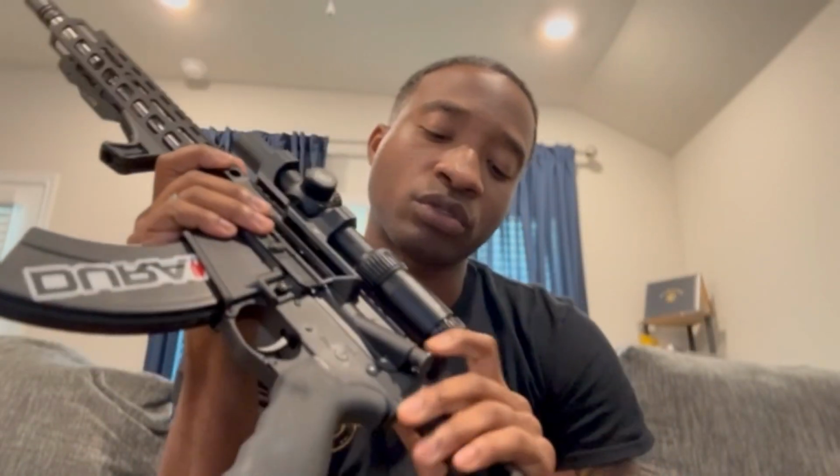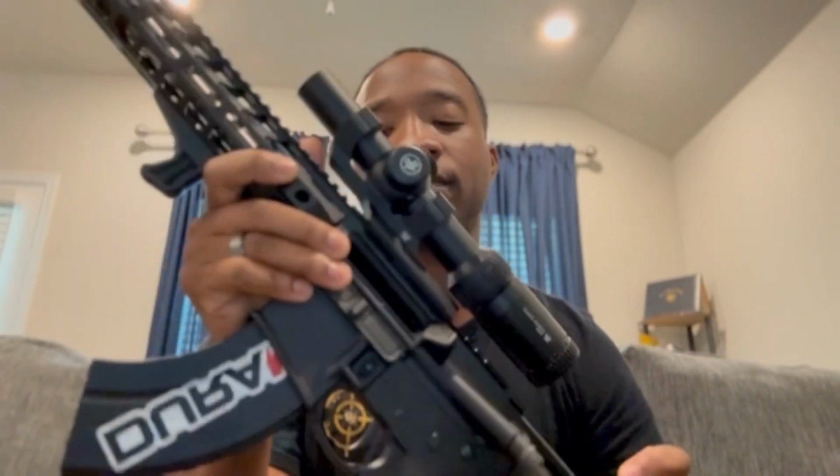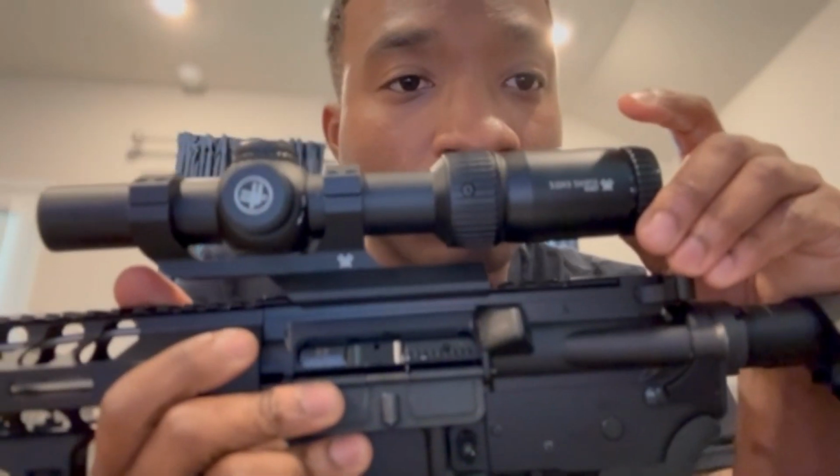It was on sale. Got like a 4 pound drop on it, at least that's what I pulled on mine. I got a Strike Industries charger handle, left side. Make sure she's clear. I got a Vortex Strike Eagle.